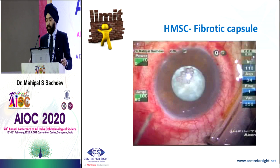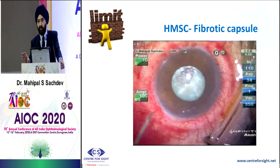Now, what is important in this particular case is that as long as it is not a white cataract, that means that the focusing mechanism of the laser is intact, you will get good sectioning. So for rock hard cataracts and brown cataracts, it has been shown that the amount of energy required goes down by at least 50 to 60%. Therefore, the collateral damage on the cornea or the chances of having iritis, etc., go down.